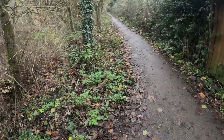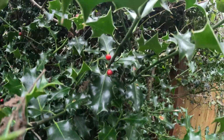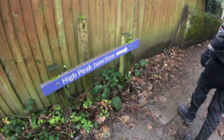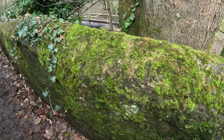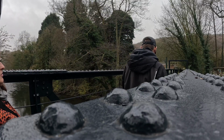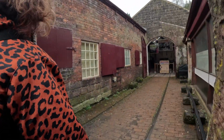Where is the dock leaf? Unfortunately for me, there's no dock leaf. Oh, let's have a look. Oh, look! There's even little berries on there. This is what you think of when you think of Christmas. Hello! High Peak Junction. This away. Mossy. Smells old in here.